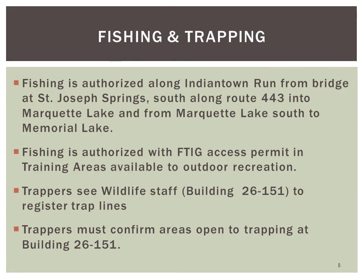Fishing without a Fort Indiantown Gap access permit is authorized along Indiantown Run from the bridge at St. Joseph Springs, south along Route 443 into Marquette Lake. A Fort Indiantown Gap access permit is required to fish in training areas available to outdoor recreation. All persons interested in trapping during fur taking seasons must be registered for outdoor recreation in the iSportsman system and must register trap lines with wildlife personnel.